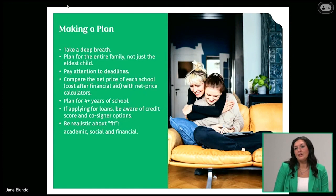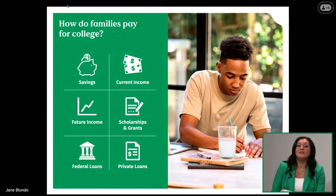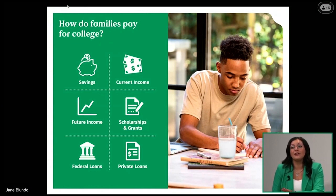When it comes to coming up with a college plan, I want to move on to how do families pay for college? Families often use a combination of different resources to pay for college. That might include past income, like savings, current income, so think of tuition payment plans, and then future income. And then of course we have financial aid, so scholarships, grants, work study. What you want to understand here is that every family is unique, every financial situation is unique, so this is going to look different for every family.